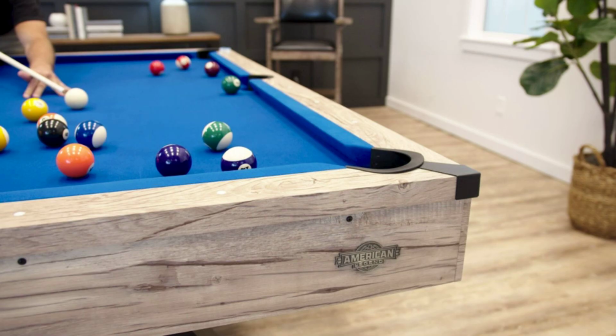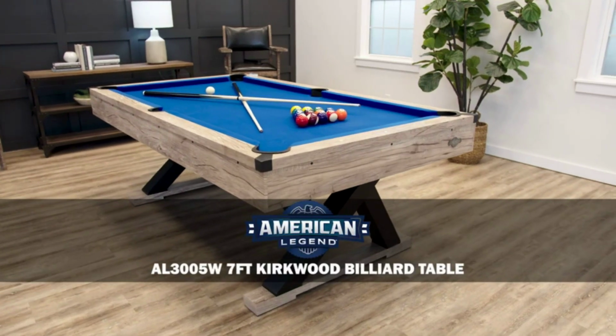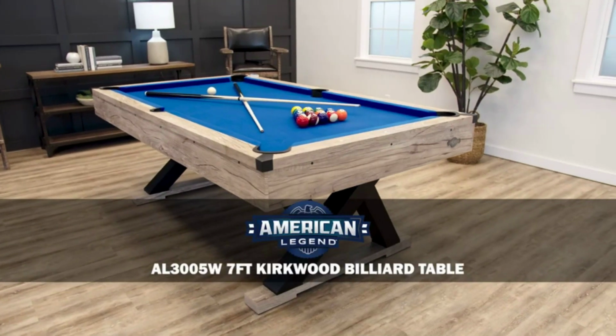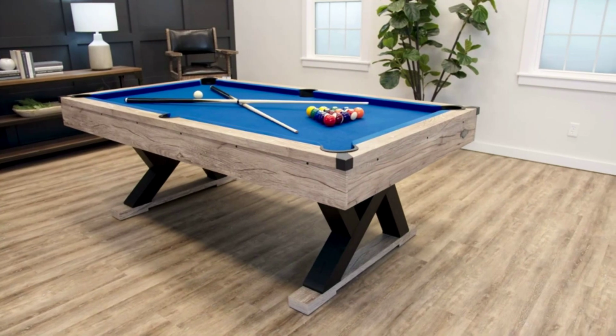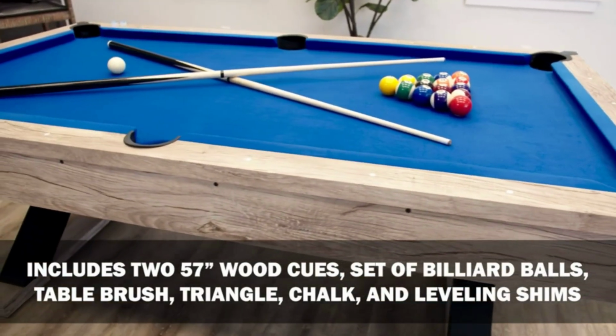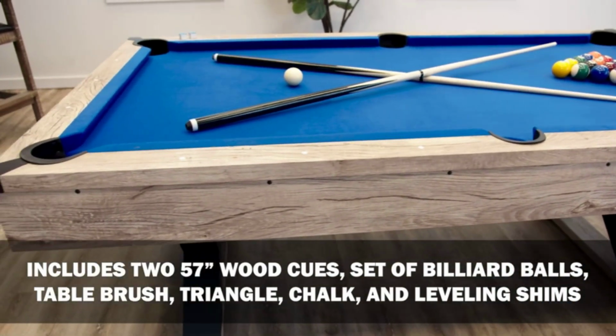One of the highlight features is the shims included for uneven floors. This is a game changer if your game room isn't perfectly level, ensuring a fair game every time. Plus, the table comes with all the essential accessories: cue balls, cue sticks, a ball rack, and even blue chalk. It's pretty much ready to go right out of the box. The plastic pockets can be a bit annoying as they sometimes cause the balls to spin around and come back into play. Also, the cue sticks are on the lighter side, which might not be ideal for advanced players.